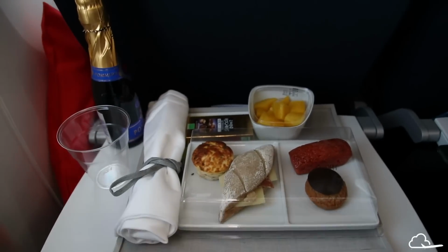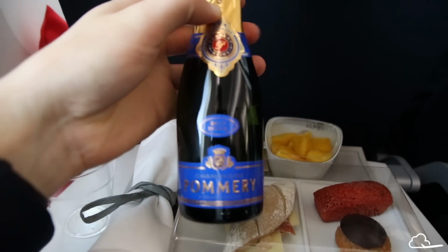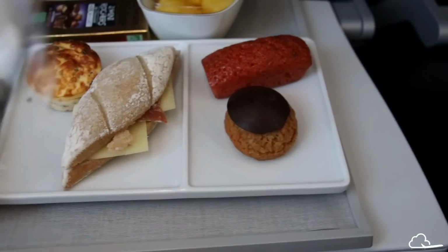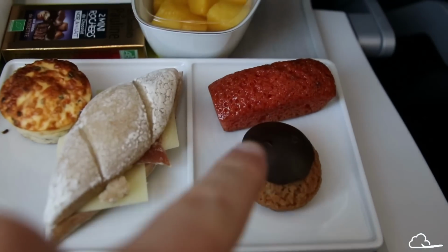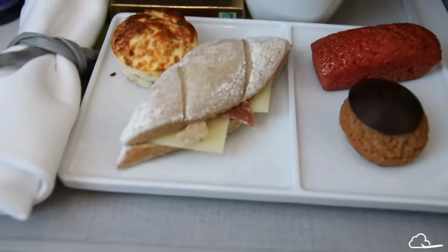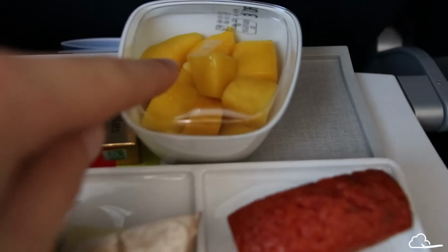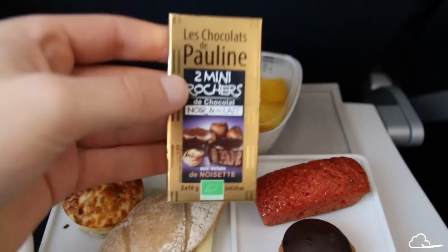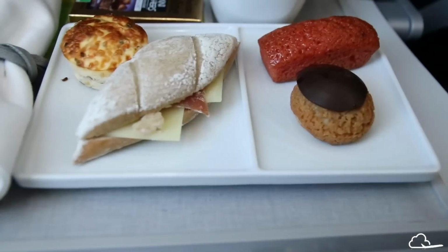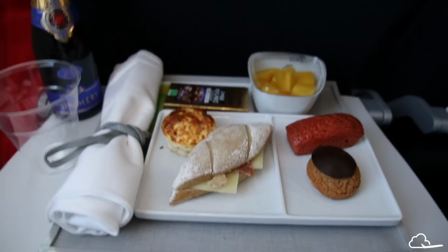So it's meal time. We have a little champagne. And of course the food itself. So I think these two are desserts. Here's a little quiche. And a little sandwich. Then we also have a fruit salad and pralines. It's a little meal, but it's perfectly fine for this short flight. Special catering just for today.